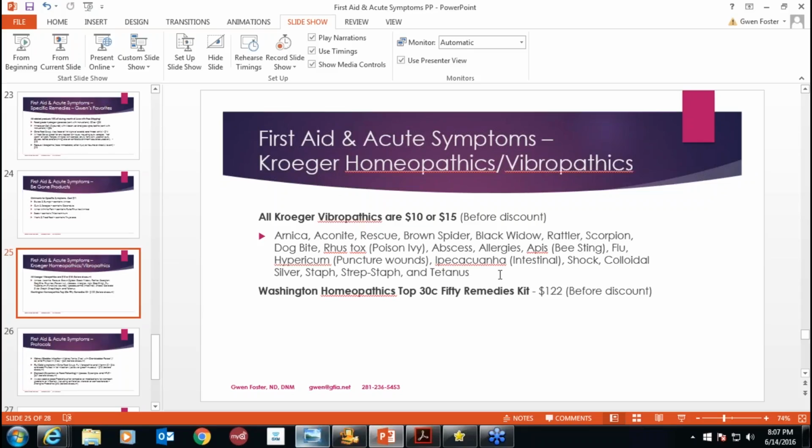But if you live in the country, you might really want the spider remedies and things like that. You kind of know what your exposure is. If you travel a lot, or if you always eat the same foods and you're preparing them, ipecac may not be as necessary as if you're an international traveler. And then I put on here this Washington Homeopathics top 50 remedies kit. It's $122 before the discount, so you may consider getting that kit. I can offer a discount on that one because I can order it direct.